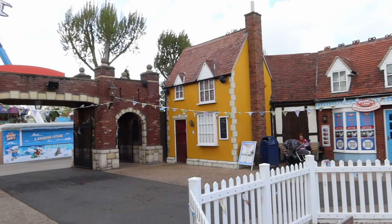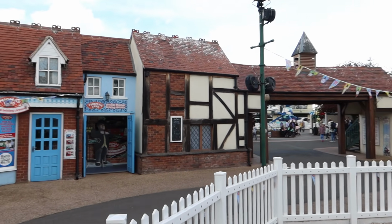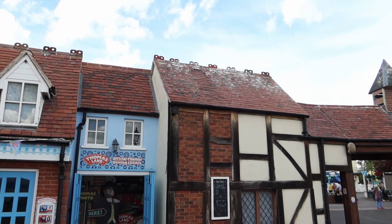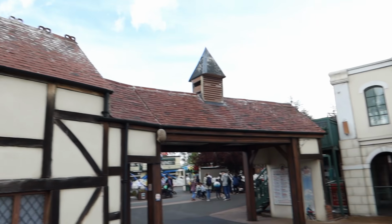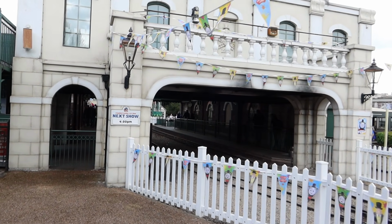Worth pointing out, Thomasland does celebrate events too, such as Halloween and also Christmas. Yeah, Christmas is one of my favourite times, and you can still see part of the Christmas snow just up there on the roofs here in Sodor. Yeah, and you can see they've now updated the sign to next show, 4 PM, just on there.